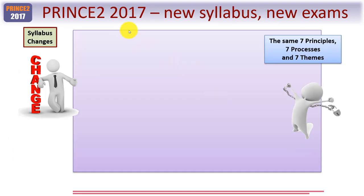Okay, a quick review now of the new syllabus and the new exams and some of the changes that you'll find both within my PRINCE2 2017 primer and of course in the official manual. The good news is you still have the 7 standard principles, the 7 processes and the 7 themes. And if you've picked up on this already, within each process there are what PRINCE2 calls activities. These are all pretty much the same. Some have been renamed slightly, but there's only one extra process that I've found in the whole manual, and that's the first activity within the initiating a project process.